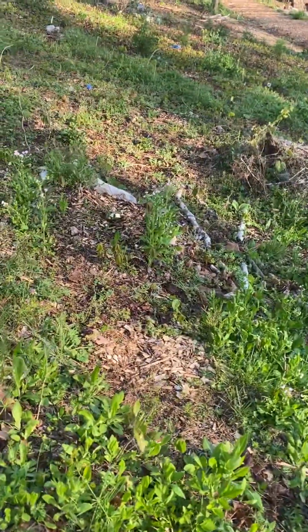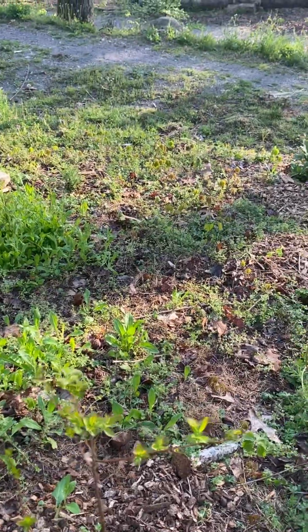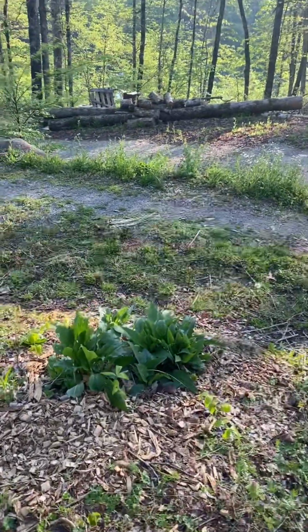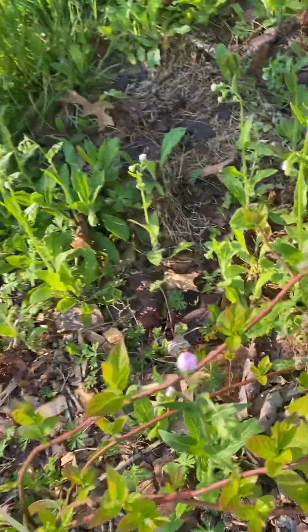Over here I planted a bunch of stuff. This is Itea virginica. I've got about 7 of these here. Purple coneflower. Right there, I can't remember. I think that's giant ironweed. I can't remember exactly what that is. We'll see when the flowers come out.